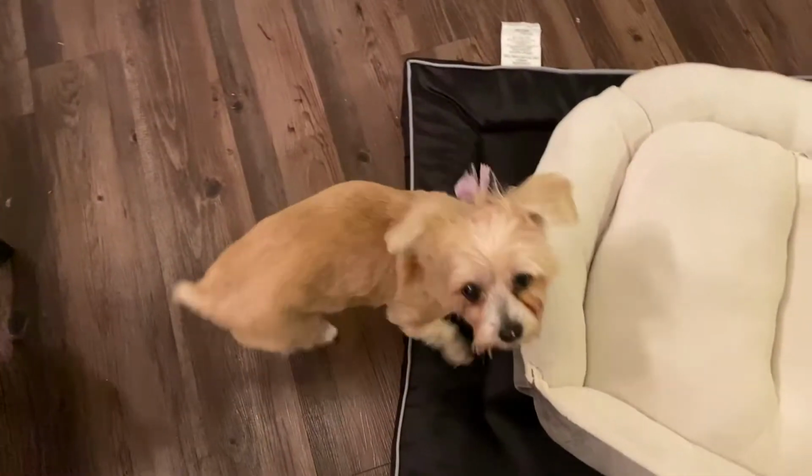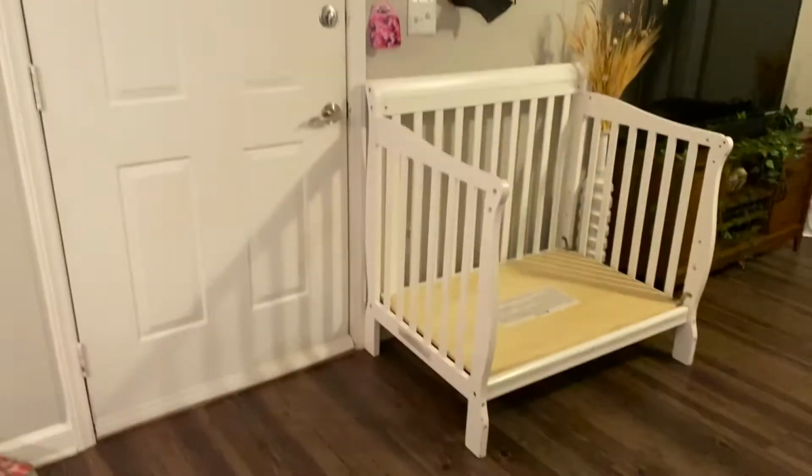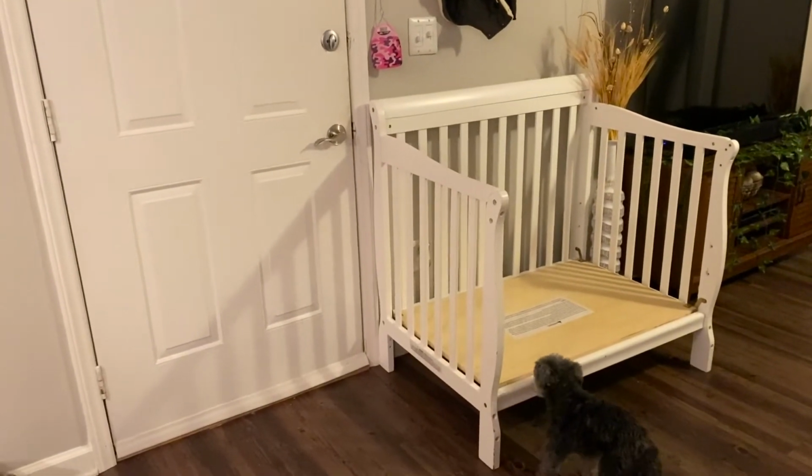I got this pad because it's easier to clean, just in case you pee on it or anything. And then I got this new pillow. Say hey, mama. What you got on your nose? Hey, mama. What you doing? They're excited. So I'm gonna see about placement.